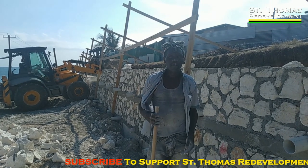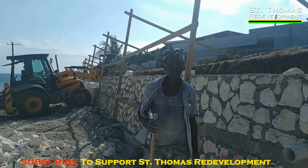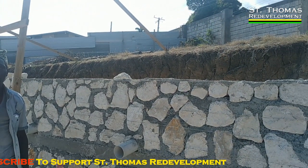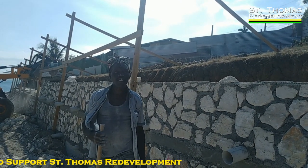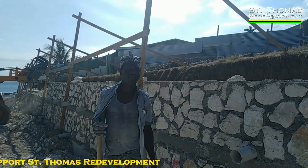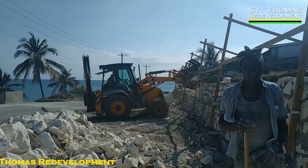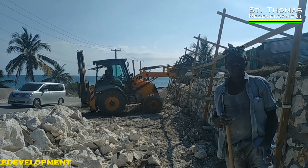So let me ask you, after that project, if people want you to come build a wall as good as this at their property or behind their property, how can they reach you? Name like Huntley Brown, Huntley Brown is my name. And you're located in Center Mass? Spring Yard.